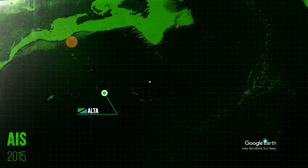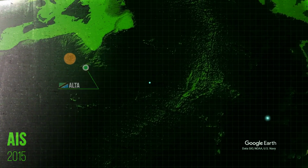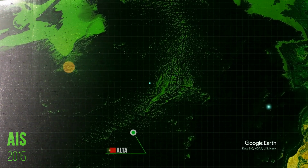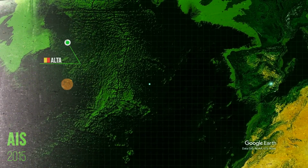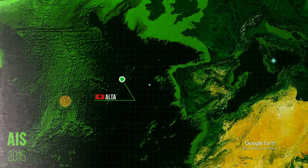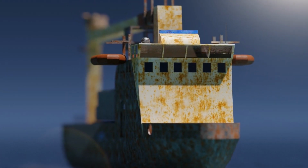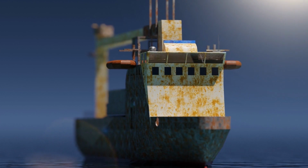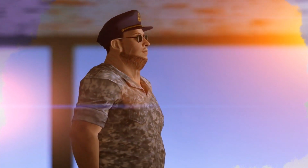Since 2015, something strange started happening with the Alta's AIS. The ship disappeared from the satellites, then reappeared again. Over the past few years, this ship had changed several names and flags. It's not surprising that its AIS shut off and turned on numerous times. It's said that some of those who disable AIS on their ships do so to hide outlaw activities. The ship's captain, whoever it was, clearly didn't want to show the Alta's movements.